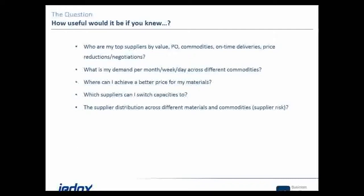Another thing is supply distribution across different materials and commodities. So basically supplier risk, and I think supplier risk goes both ways. It can either be, am I too reliant on my suppliers, i.e. do I buy too much of a certain commodity or material from one supplier, which would obviously put me into a situation where they have maybe too much negotiation power.